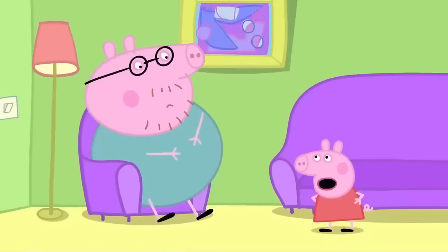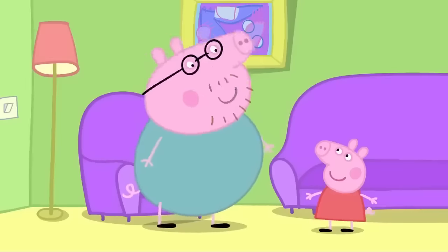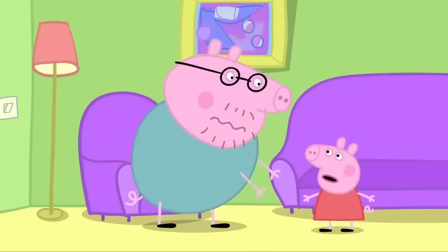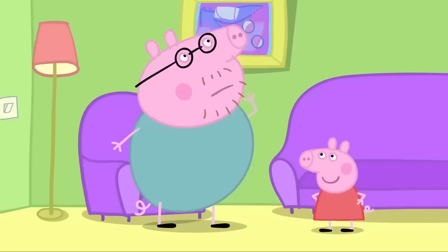You don't look very fit, Daddy. Your tummy is a bit big. I'm very fit. I'll show you. What shall I do first? Touch your toes like this. Easy. Daddy, stop pretending that you can't touch your toes. I'm not pretending, Peppa. Daddy Pig really cannot touch his toes. Oh, dear, Daddy. That's not very good.